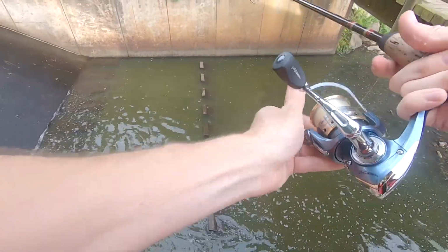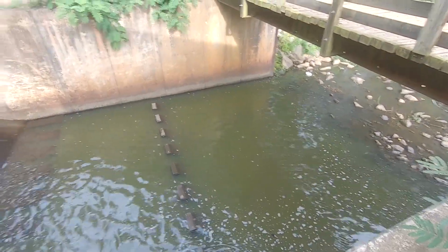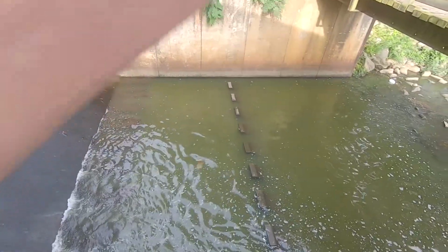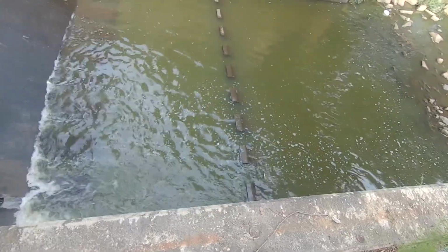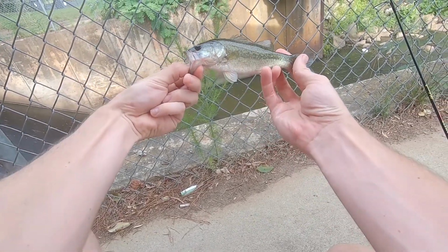Let's get back in there and get another one. Oh, I think that was another bite. That was another bite. There's one. There's one. Little guy. Come here, buddy. Get that little red jig out of you. That's such a pretty little fish. Such good color. They're healthy looking fish.